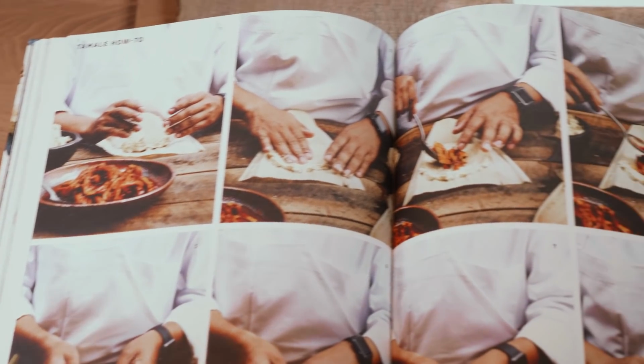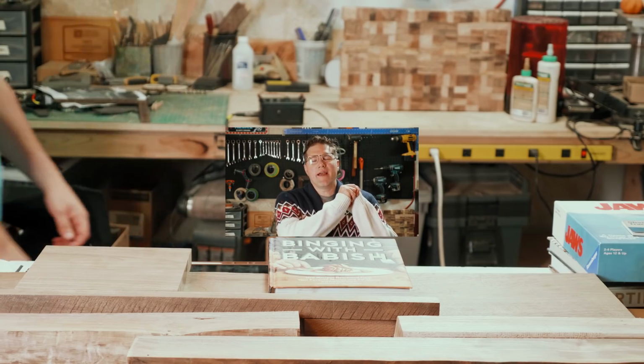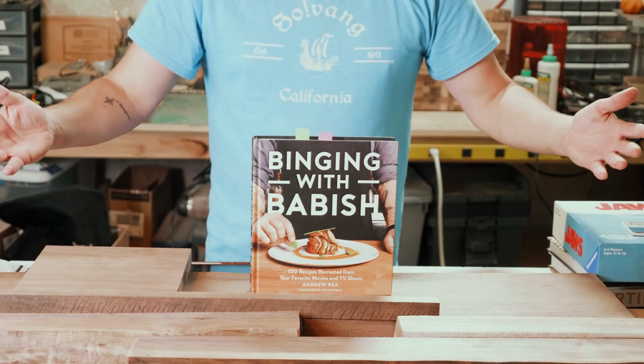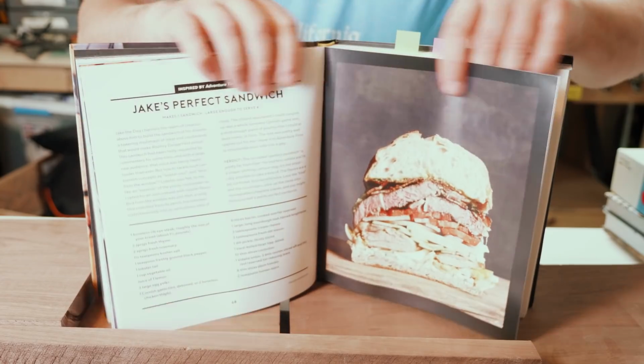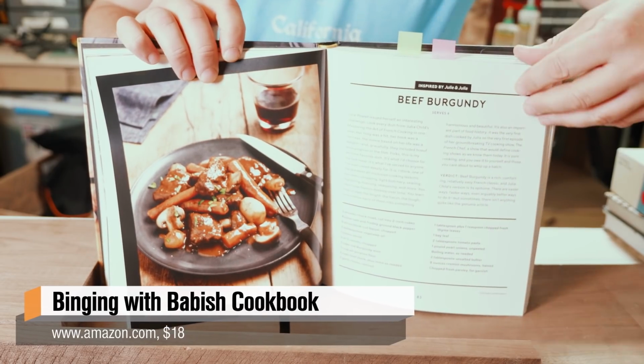That again is Nopalito. Now this next one is from one of my favorite YouTubers, Andrew Rea, and that is the Binging with Babish cookbook. If you have seen his show on YouTube, you know that he creates or recreates recipes and dishes from all of your favorite movies and television. Really fun show to watch.